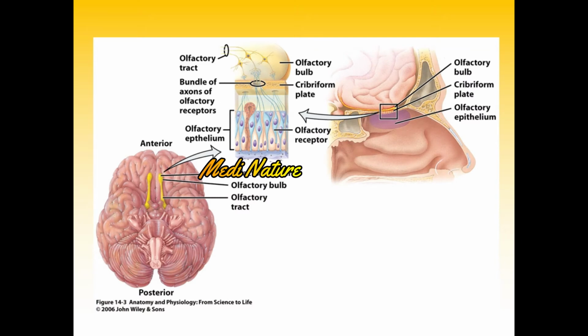In this picture, you can see the olfactory epithelium and how the axons of olfactory receptors get together to form a bundle, which enters the olfactory bulb, and there they pass the impulses to the cell bodies which are located in the olfactory bulb. And the axons of these neurons get together and form a bundle which forms the olfactory tract.